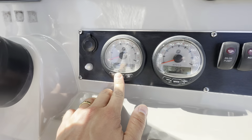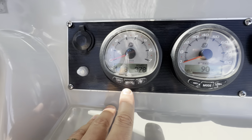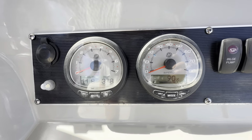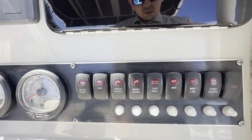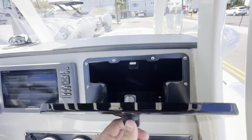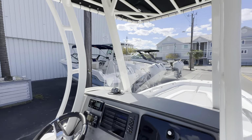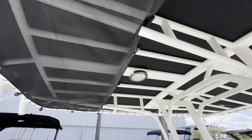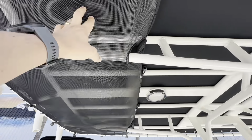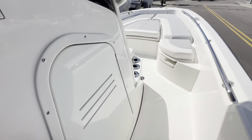This one has 378 hours, I believe. Yep, 378 hours. Full tank of gas. All of your switches for your pumps and lights right here. Glove box. Super clean boat. Room for life vests up here. Keep them out of the way, although you do have tons of storage.